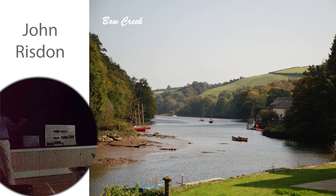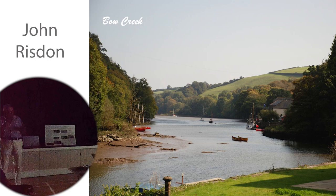Come down the Dart now, a little way from Totnes, and we've come up the very beautiful Bow Creek. And on the right here is Tuckenhay. And I think probably in all of my researches since 2000, this is the greatest density that I have come across of lime kilns.